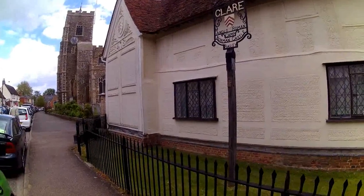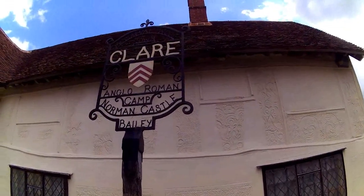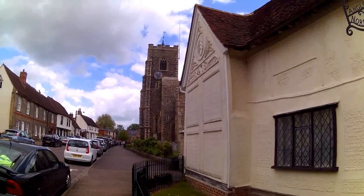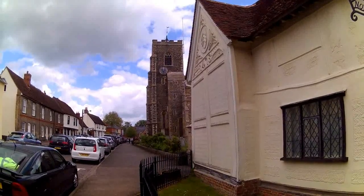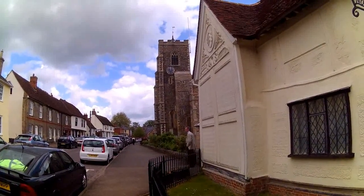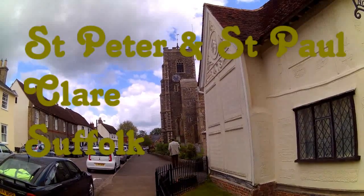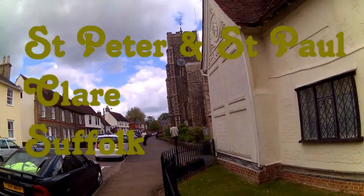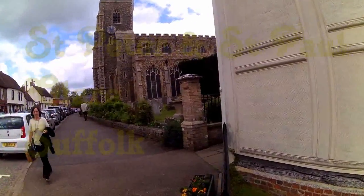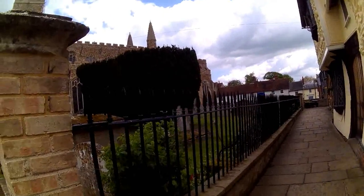We're right in the middle of the village of Clare. And the bells were ringing on the church of St. Peter and St. Paul. This is a large, impressive village church.